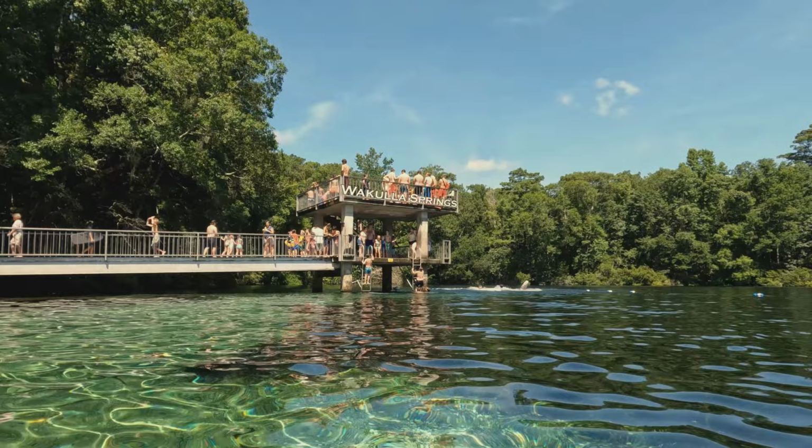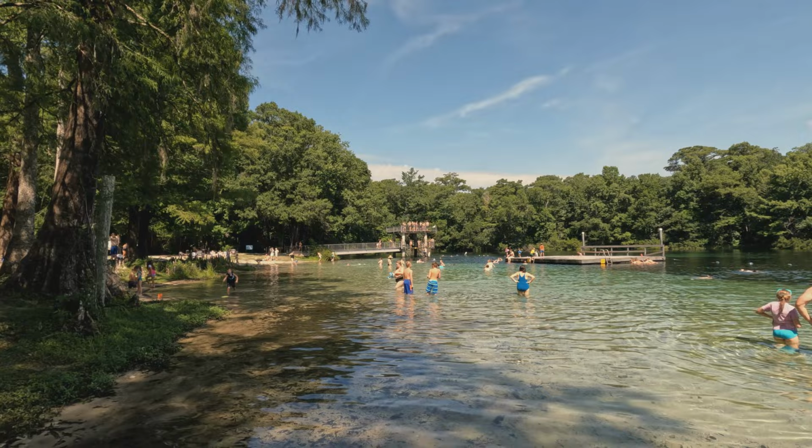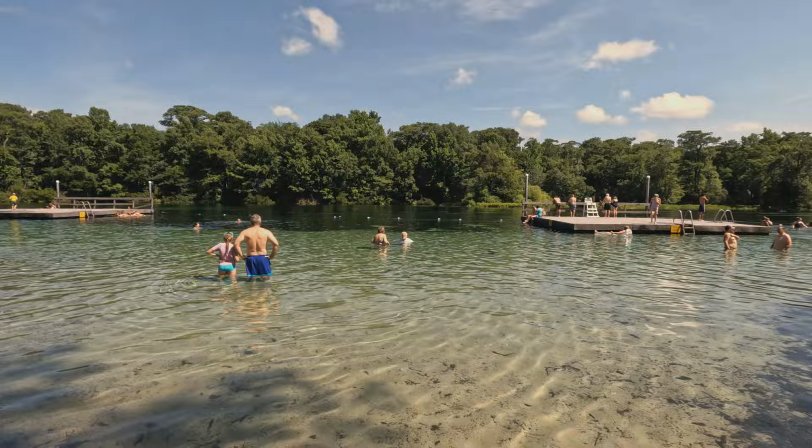It's actually really cool. So they got a platform over here that you can jump from. They've got a little swim up dock that you can go hang out on. Actually, they got two of them. There's another one over here.